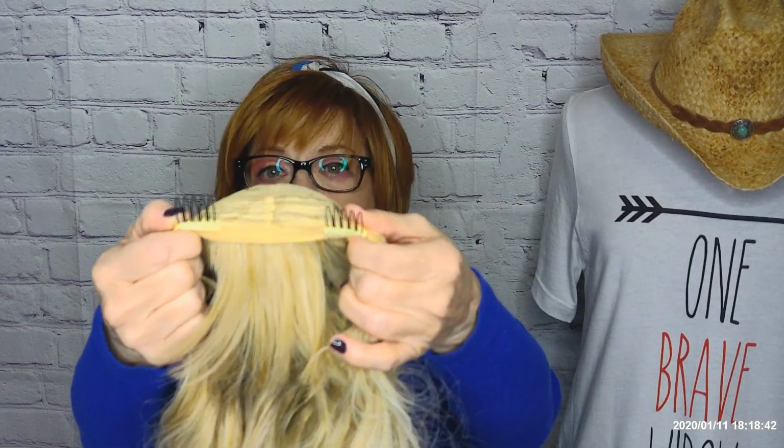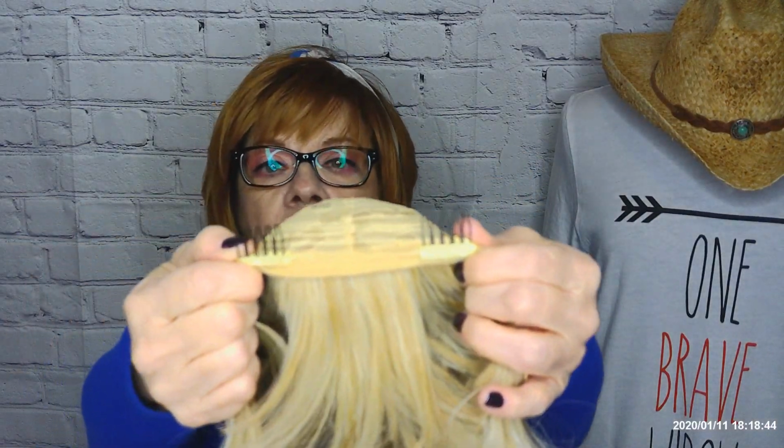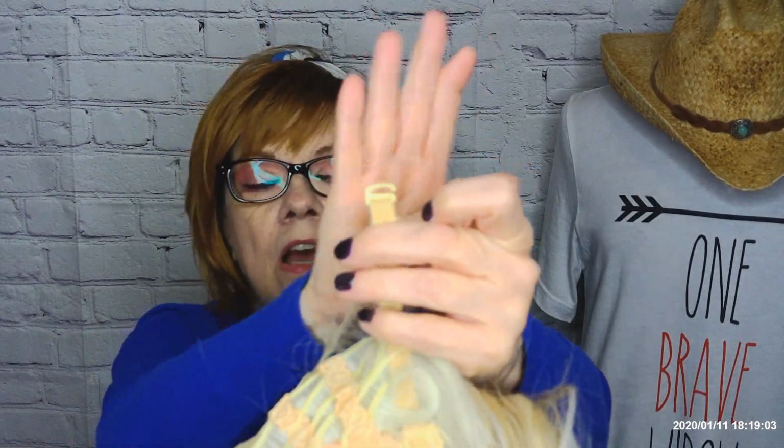It has the two combs right in front. It has a top that is lace, but it's not like monofilament or anything like that. It's just your basic wig cap. It's an open wefted design, and it has the adjustable straps with a hook. See that? See how that is? Okay, this is usually a sign of a less expensive wig if it has this type of a strap on it. Not always, but sometimes.